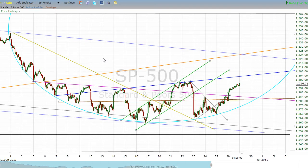But let's count the number of times this has touched. 1, 2, 3, 4, 5, 6, 7, 8, 9, 10. We've got 11 touches on this arc right here. And additionally, we've got some trend lines that we've drawn over tops. You know, when you have this kind of a rounding bottom, it's real hard to draw lines across the bottoms because straight lines don't curve. Obviously, this is a line.